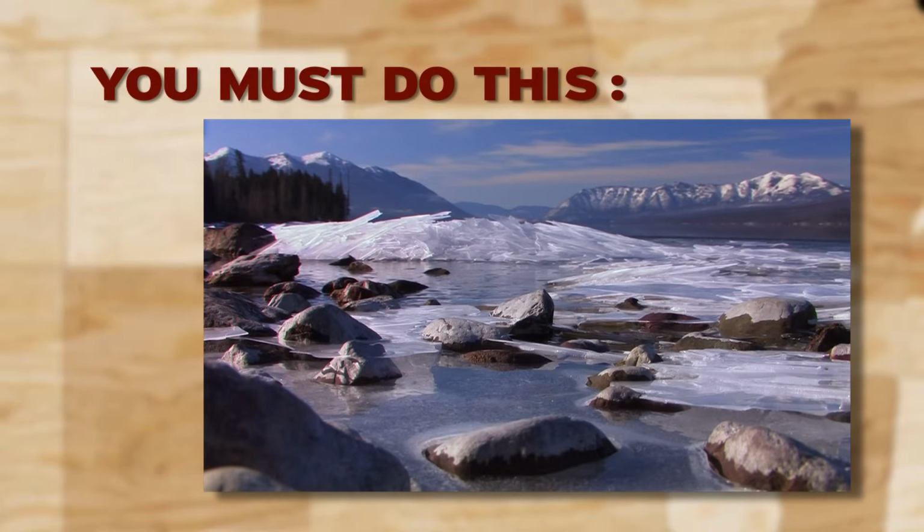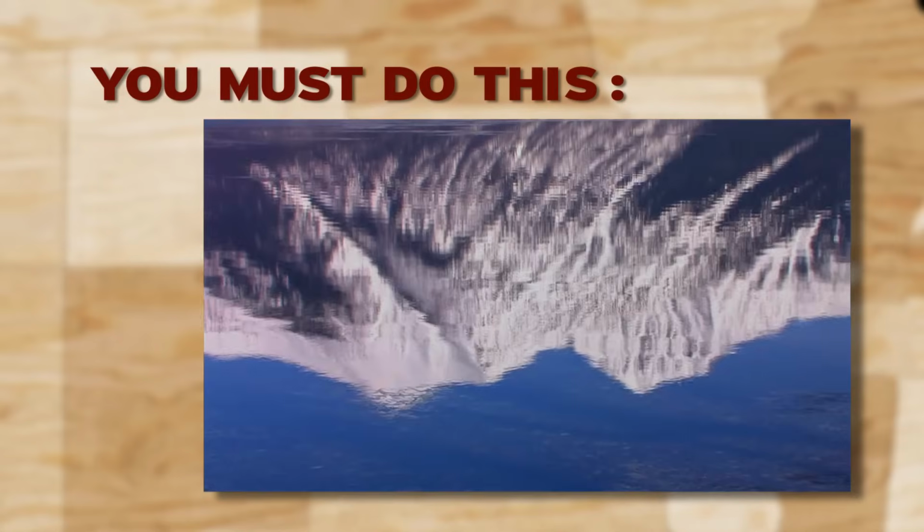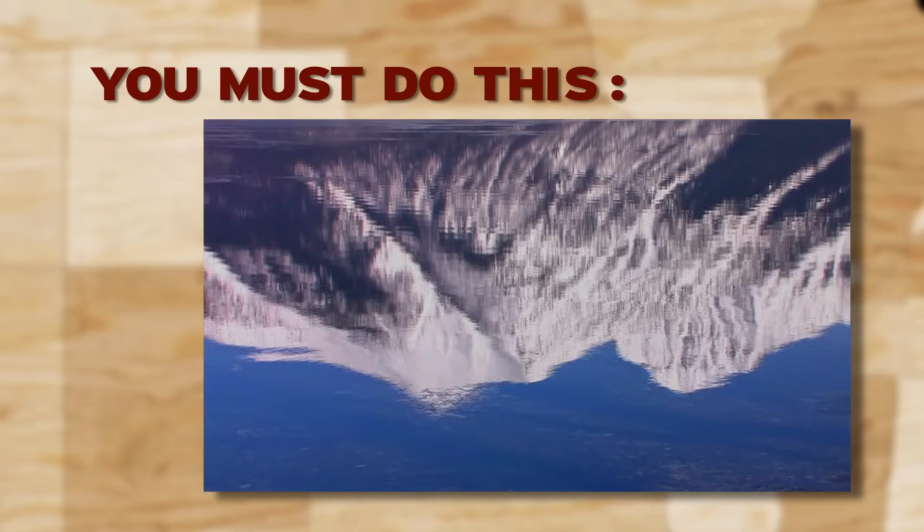Glacier National Park is a must-do for any park explorer who wants to see these awesome rivers of ice before they disappear.